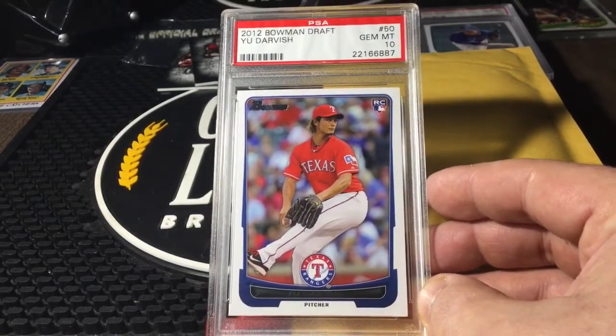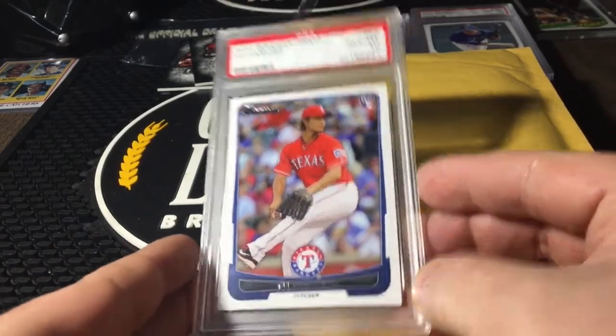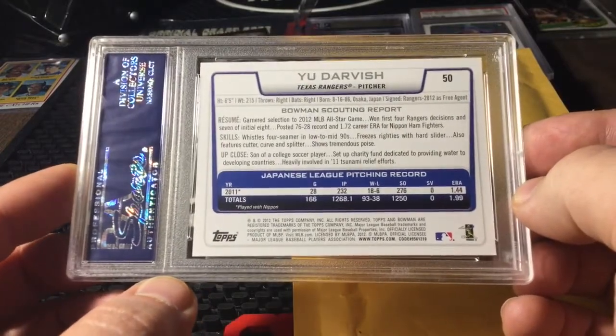So here's a 2012 Bowman Draft Yu Darvish rookie card, PSA graded at a Gem Mint 10 condition. This was another goofy lot.